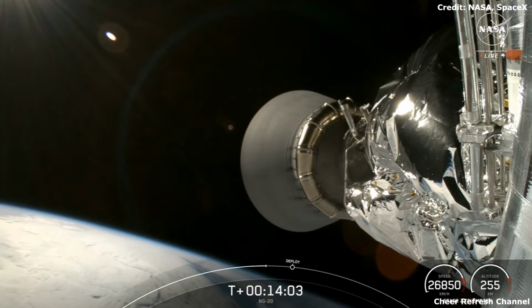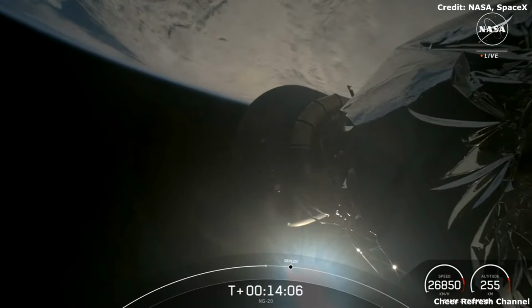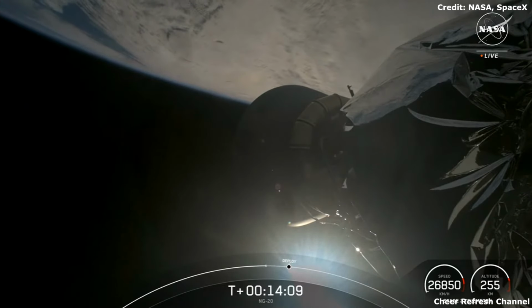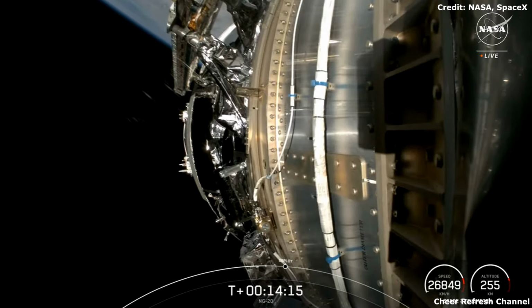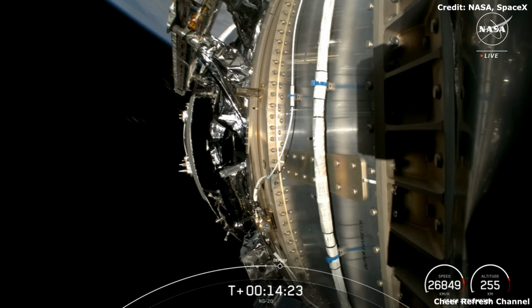If you're just now joining us, you are watching the NG-20 mission carrying the Cygnus spacecraft, currently attached to our Falcon 9 second stage, awaiting separation in just under 30 seconds from now. That view that you see there on your screen is looking forward at the payload. And separation coming up here in a few seconds. Deploy confirmed.